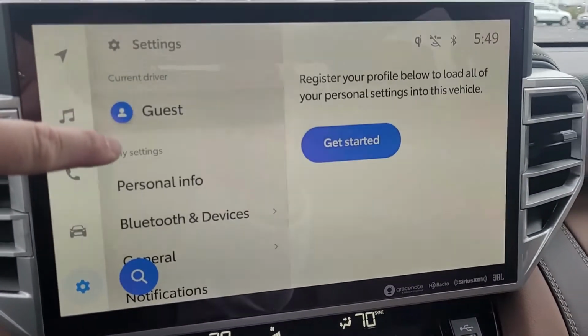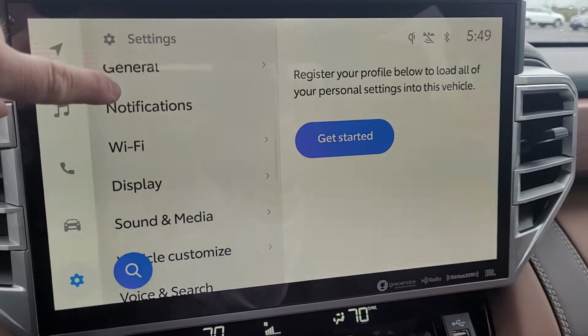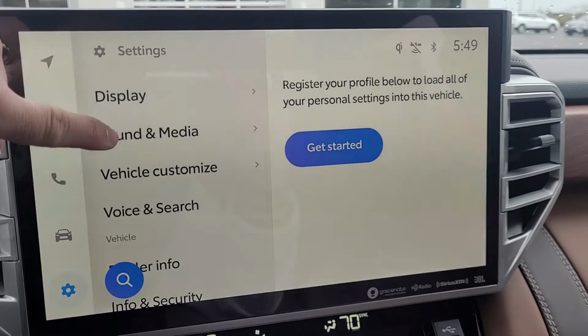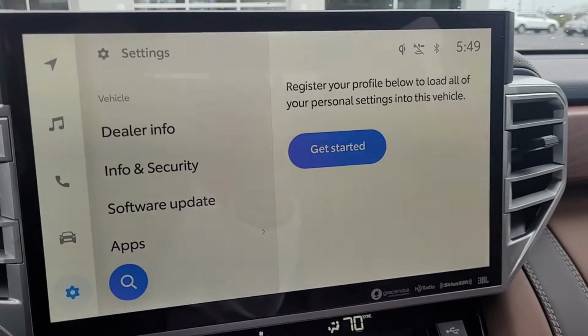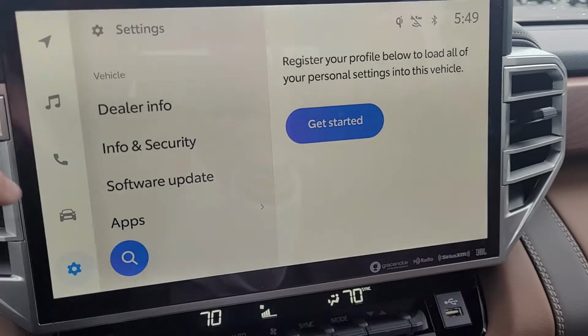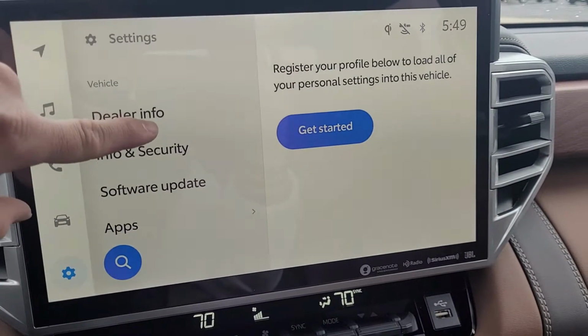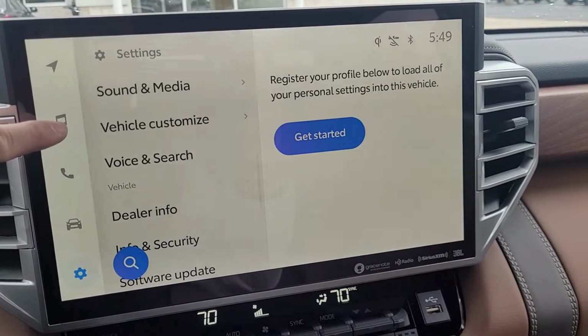And there's a variety of different settings you can look through. And basically you can set up the vehicle the way you like. And if you ever want to do a software update on the vehicle, you hit that software update button. Any apps you would add, you can hit the apps button there. But pretty self-explanatory as far as the general settings.